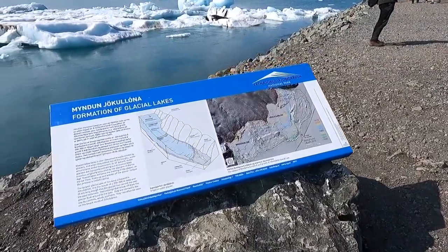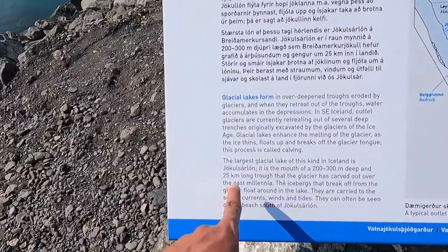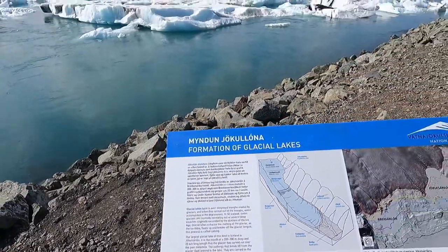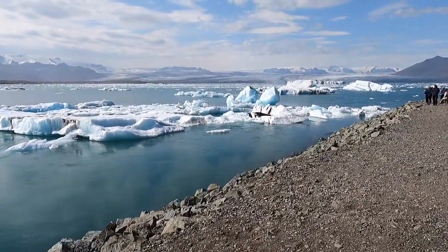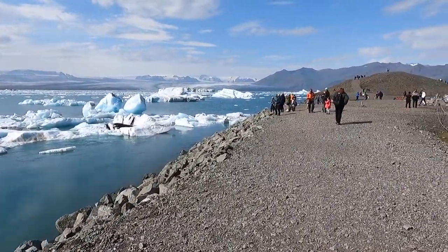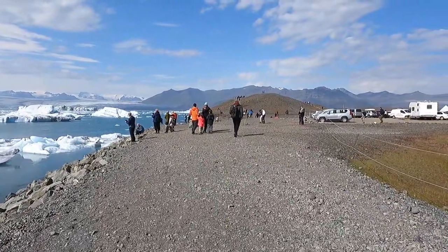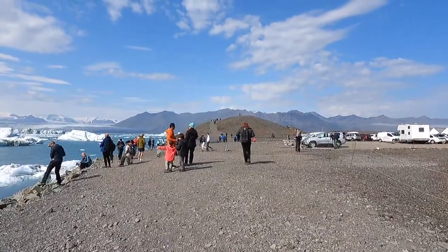And here, let me show you something. This is the name of this place. It says that this is the largest glacial lake in Iceland. Well, this is a new fact I just learned. Now, let's go climb up to that viewpoint.